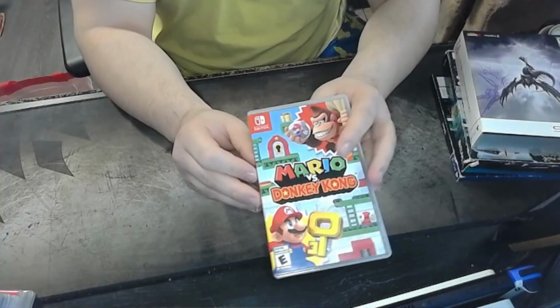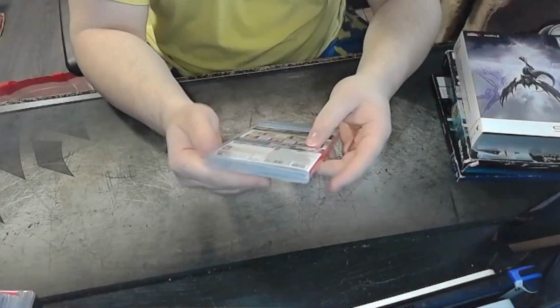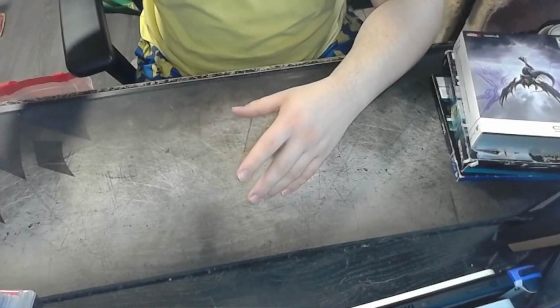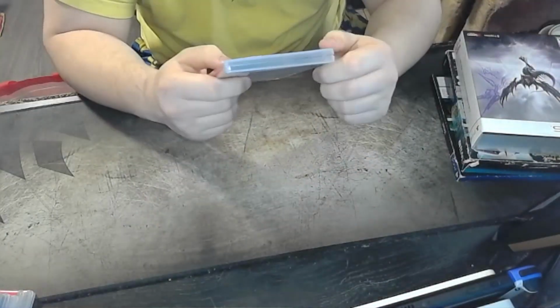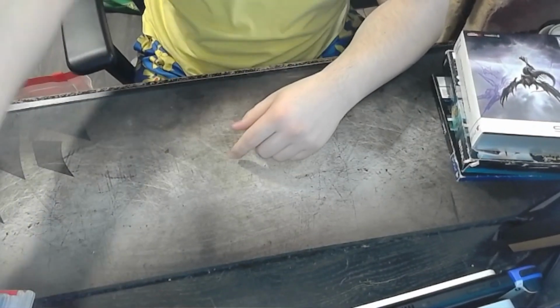Of course, I got Mario versus Donkey Kong. I still haven't played it, but I am planning to get through it. I finally got Xenoblade Chronicles 2, so I'm really happy that I finally got it. I'm only missing now the DLC, Golden Country of Torna.